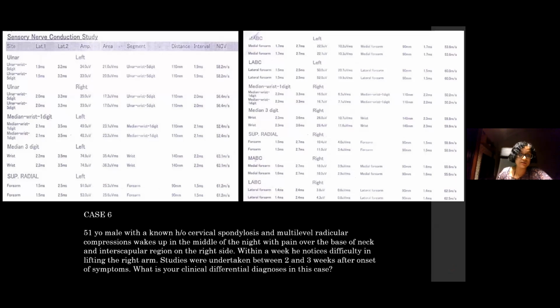So clinically, what you're thinking, we know that he has a history of cervical radiculopathy. So it could be cervical radiculopathy, but it woke him up in the middle of the night. It was not during the daytime, not while he was doing the exercise. So the one thing we need to think about always in such cases is neuralgic amyotrophy or brachial plexitis. So these are the two clinical possibilities that we have here.